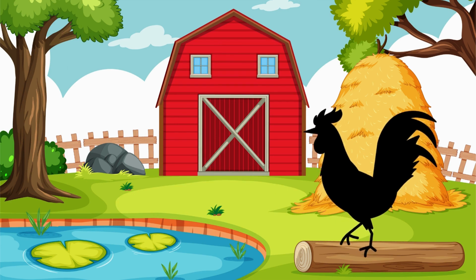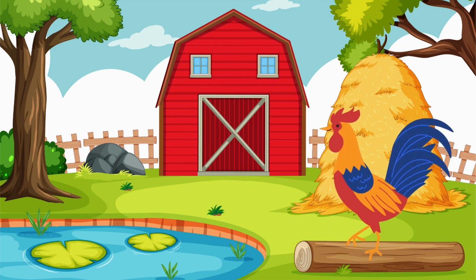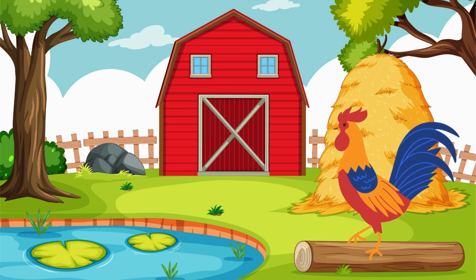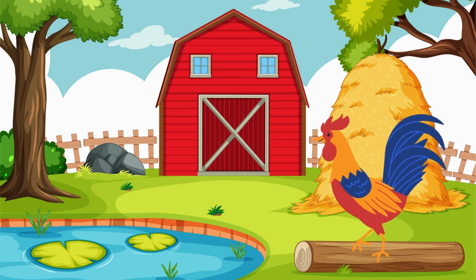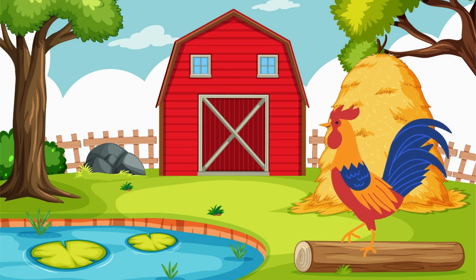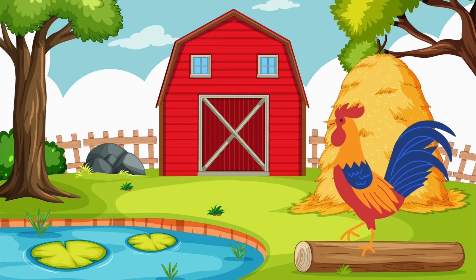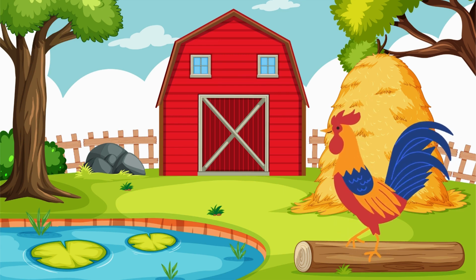What farm animal is it? It is a rooster. A rooster is an adult male chicken, known for their distinctive crowing. Roosters are often kept on farms for breeding purposes and to protect the flock.